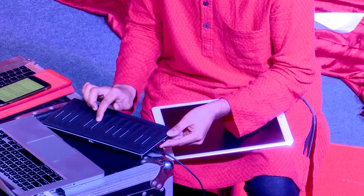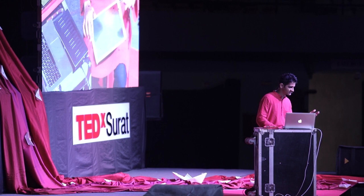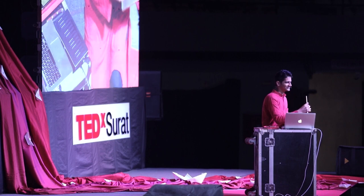So that's what this instrument can do. It's a lot more expressive than electronic instruments that have been introduced in the past. And I'm pretty sure you know what's in my hand, right? This is a regular iPad that you can buy off the store.